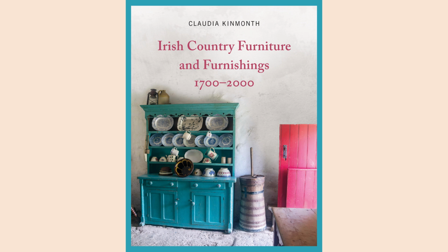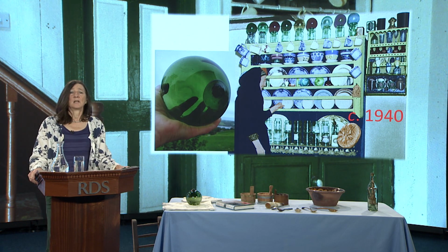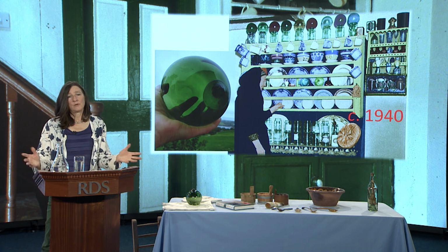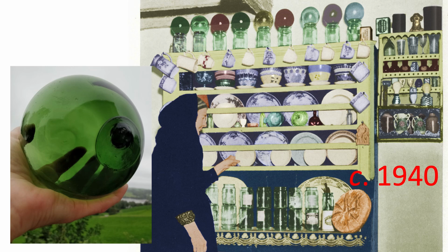Now, other people had dressers as well, of course, and they were generally the pride of the Irish kitchen. So this is one of the most exciting new photographs that I've managed to incorporate in the new book. And it's a picture of an Irish celebrity called Peg Sayers. Most Irish people who learnt to speak Irish in Irish schools would know who Peg Sayers was.